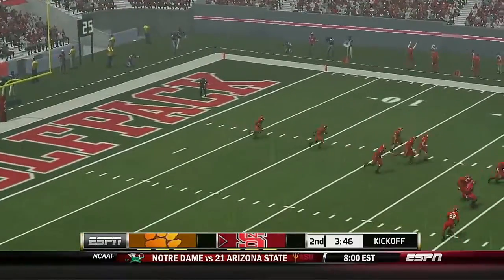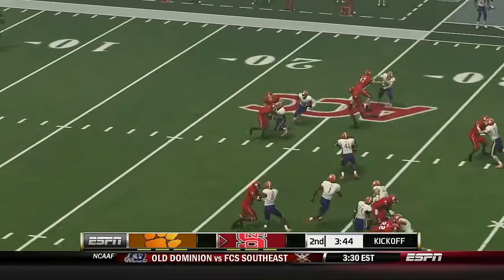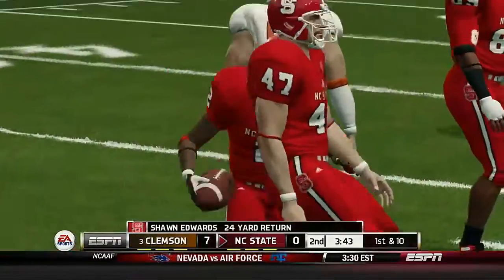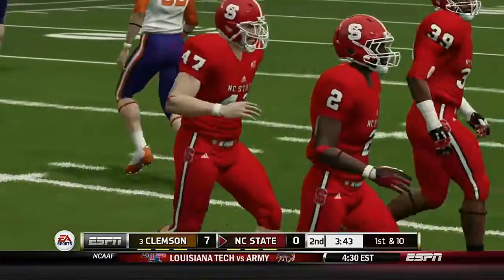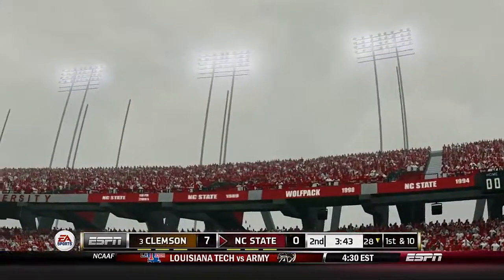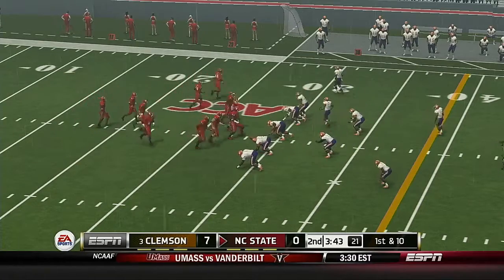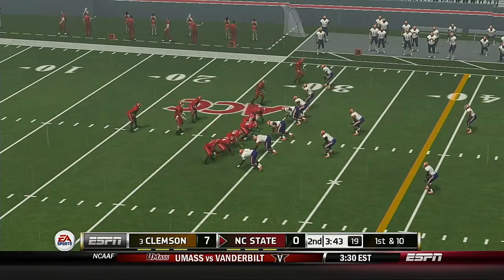They line up to kick this one away. Taken at the 5. He makes it to the 28-yard line. With one quarter down, I really haven't seen too much separation between these two squads. Might be neck and neck the whole way.